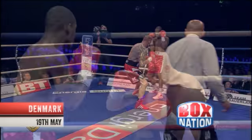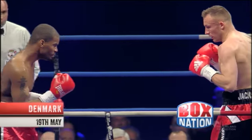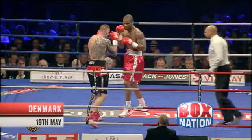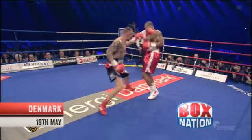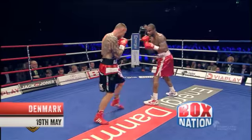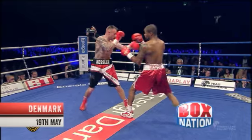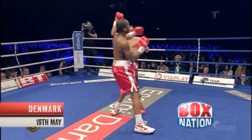Oh, big left hands from Kessler, and now he's got Allan Green in trouble. Kessler began to win the battle of the jabs, and his power shots were finding their target. Oh, big left hook again, and Green's in all sorts of bother here. Two quality opponents, two big punchers. It was odds on something special was going to happen. And boy, did it ever.